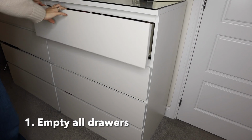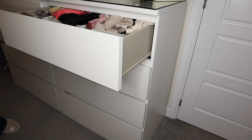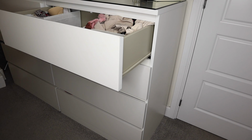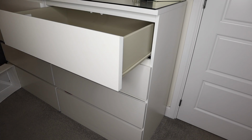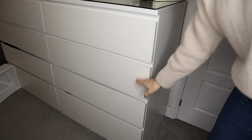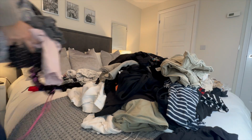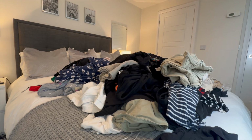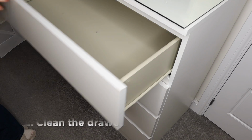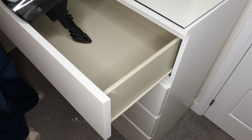So to start off with, I'm just going to basically empty everything out of the drawers. So now all the drawers are empty, I'm just going to give them a quick vacuum so they're nice and clean. They're not too bad.